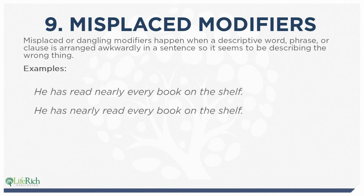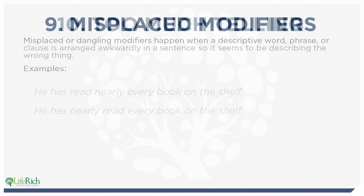The following two sentences have very different meanings based on where you place the modifier. He has read nearly every book on the shelf. He has nearly read every book on the shelf. The first sentence states he has read almost every book cover to cover. The second sentence states that he hasn't read any of the books on the shelf. He has come close to reading them, but has never actually done so.